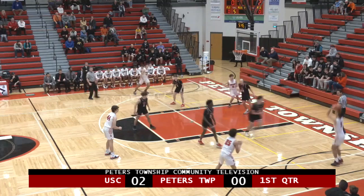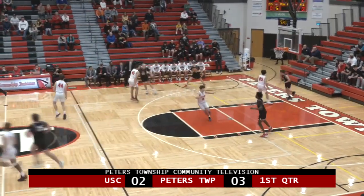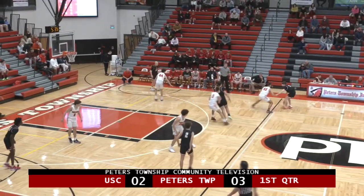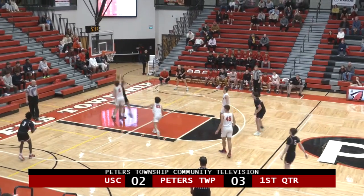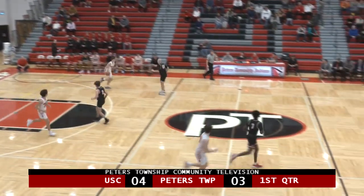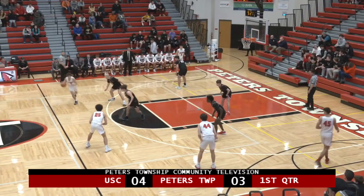McCullough kicks. 3 is on its way, and it's good. Thomas Aspinwall just fresh into the game. Gives the Indians a 3-2 lead. That was a nice drive and dish. Backdoor cut. And a nice finish by Julian Dahlem, the sophomore.